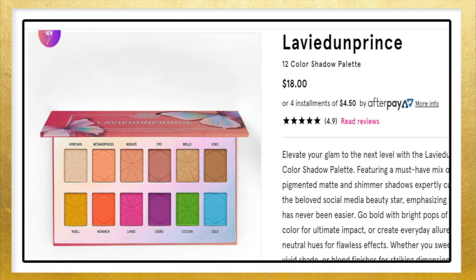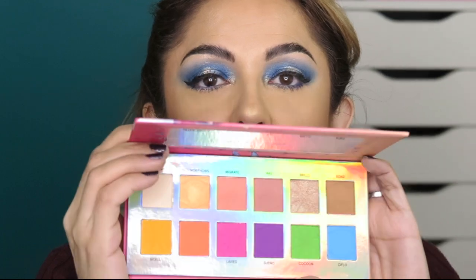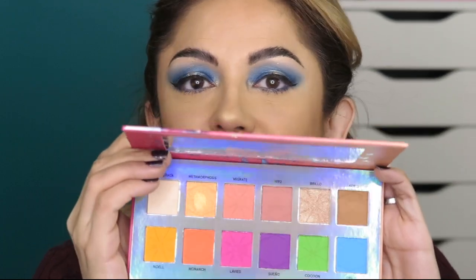Don't like that one. The other one I picked up and tried in the month of January, and they normally make really good eyeshadows, so I was surprised by this one. Maybe I haven't given it a second chance. I might give it a second chance and see, but it's a 12 color shadow palette, and it's by BH Cosmetics, and I love the butterflies. I'm a big butterfly fan, especially right now, and the colors look really pretty, but again, there's not much payoff to them.